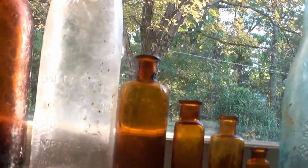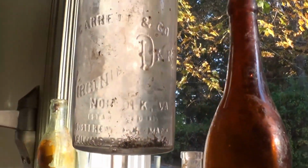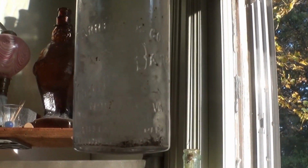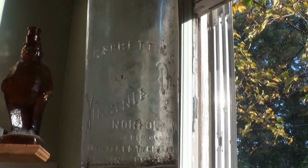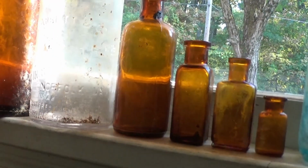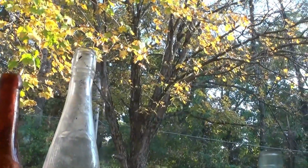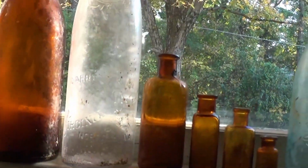And there's a Garrett Virginia Dare. Boy, I apologize. I don't know if these are even going to show up where you'll be able to see what's going on with those at all. Virginia Dare. Garrett and Company, Norfolk, Virginia. Yeah, that was a machine made, but it will also turn amethyst. Real pretty bottle, so I can get about $30 for that once that's turned.